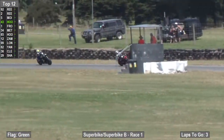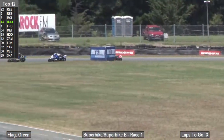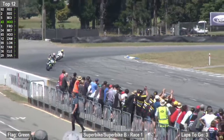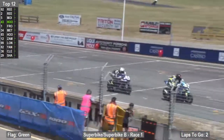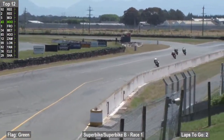So awesome stuff. Demon Damo Rees, he's out front and leaving them behind. But this battle for second, third, fourth, and now fifth, we can add Sloane Frost to that gap there as well. They come down on the front straight. So there we go, Damon Rees out in front. Second place has got Moyer. Third with Al Hoogie. Is he going to make the move? Can he get in there to that first place now?